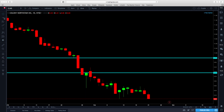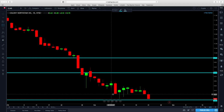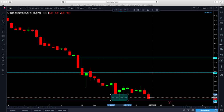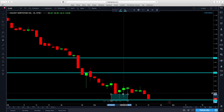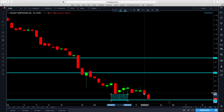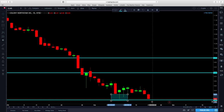The main thing is this $8 level. You guys know I'm a big supporter of whole number support and resistance. We have a whole number support resistance right here, and not only that, it lines up perfectly with this level right here. We tested it, came back up, tested it again. Usually, if this is going to continue lower, and it could bounce a couple more times, what we want to see is a test of this level, a retrace, then a test again, and then a break.